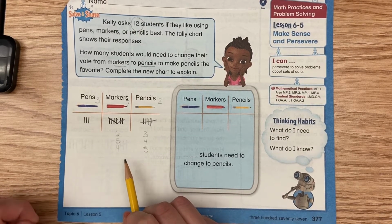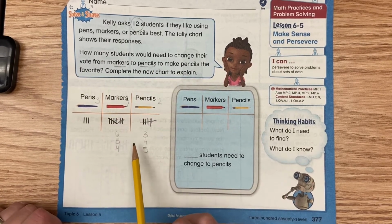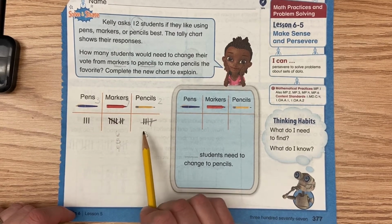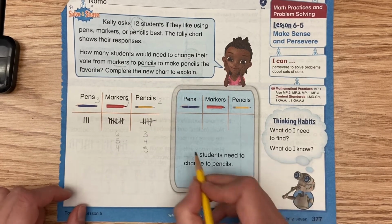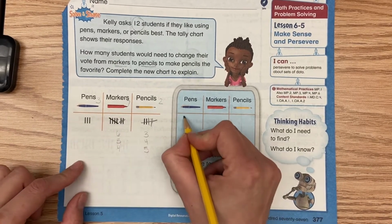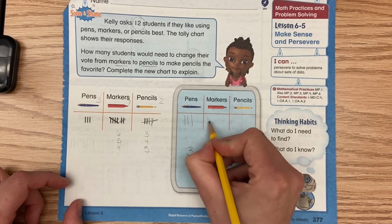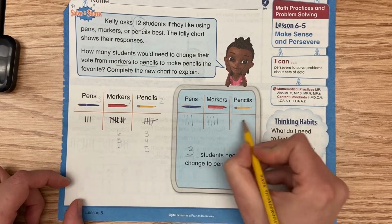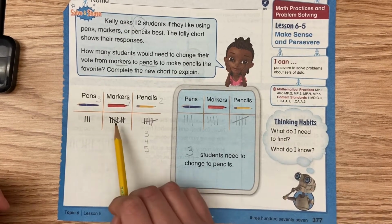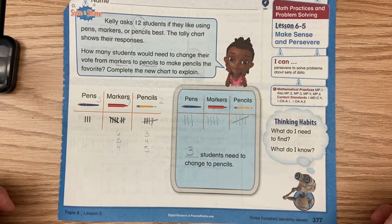So how many votes did I need to change from markers to pencils? How many trades did I need to make? 1, 2, 3. I needed to make 3 trades to pencils to make pencils the favorite. Okay, now let's move our new information into this tally chart. We didn't need to do anything for pens, so we're going to move the votes over. I need to have 4 votes in markers and 5 in pencils to show pencils as the favorite. Okay, so I needed to give 3 votes from markers to pencils so I can make pencils the favorite choice.